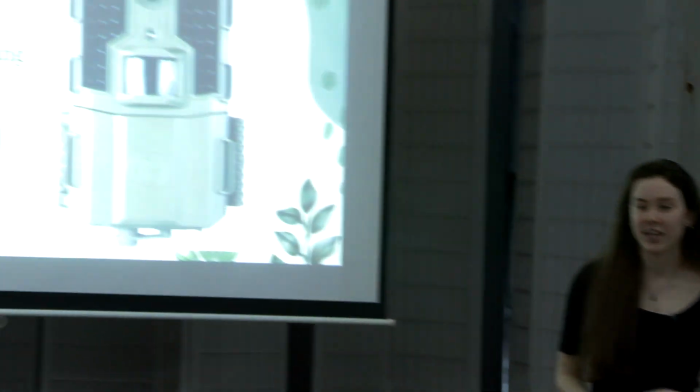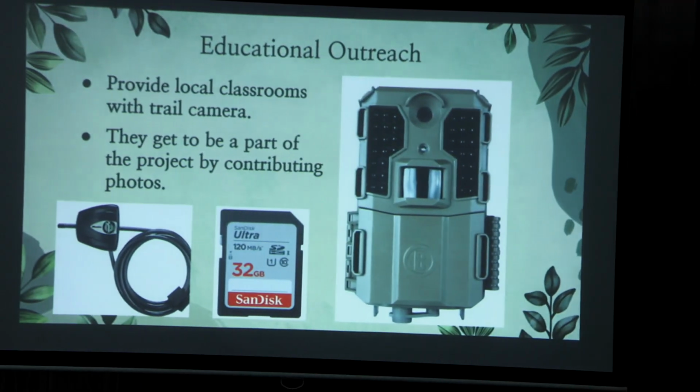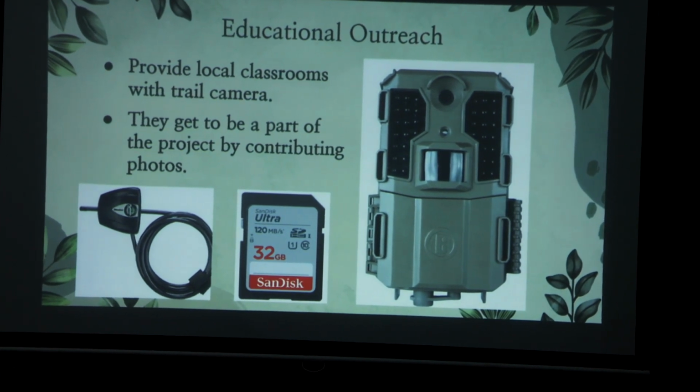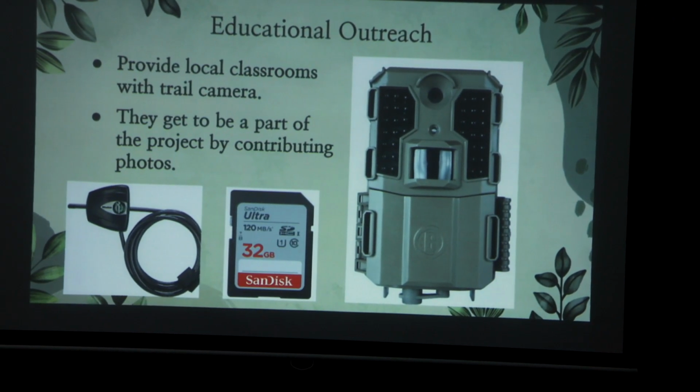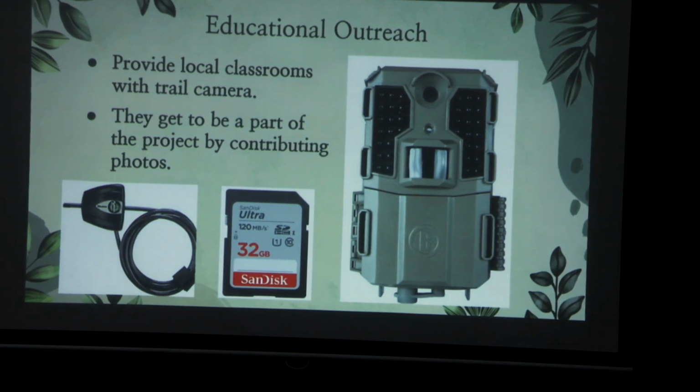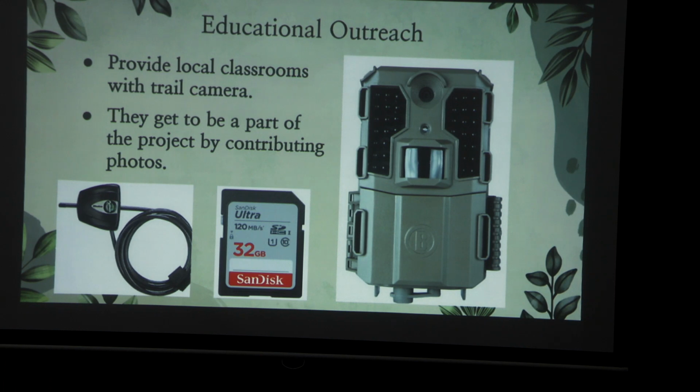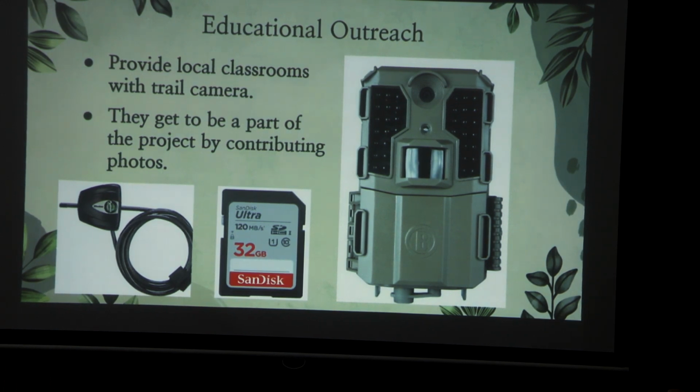So one thing we do is we provide classrooms with a trail camera, and we try to have the kids help set it up. Then throughout the school year, they get to check for photos, for videos of their local wildlife just in their backyard practically. We also get this data to use in our research, so the kids get to feel like they're a part of a bigger scientific project.